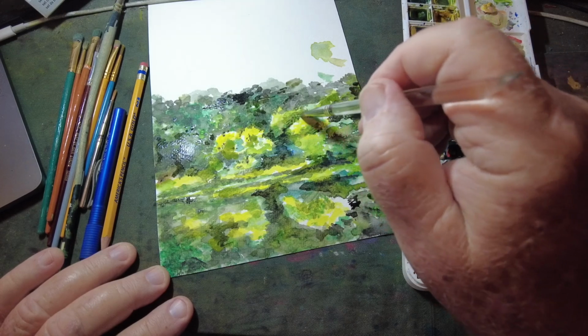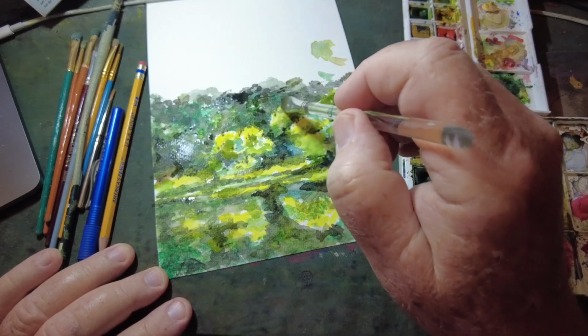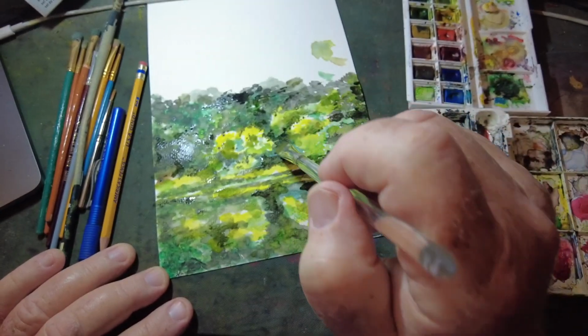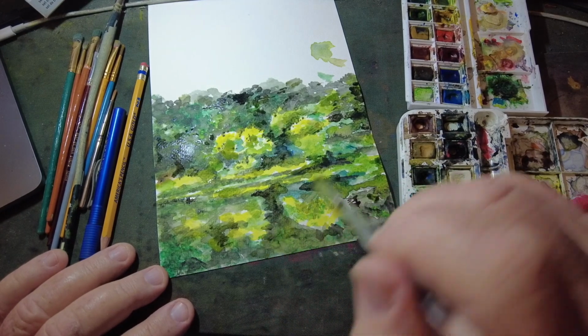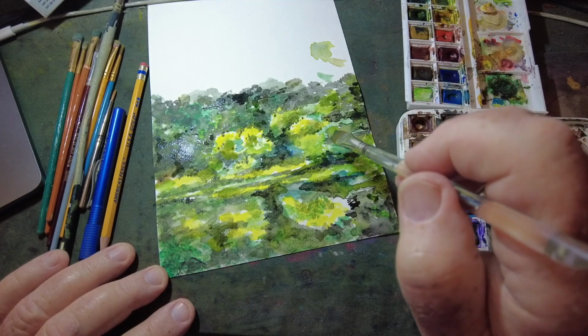I'm trying to define some of these little tree areas here. Down here it doesn't have to be so defined because this is the reflection.